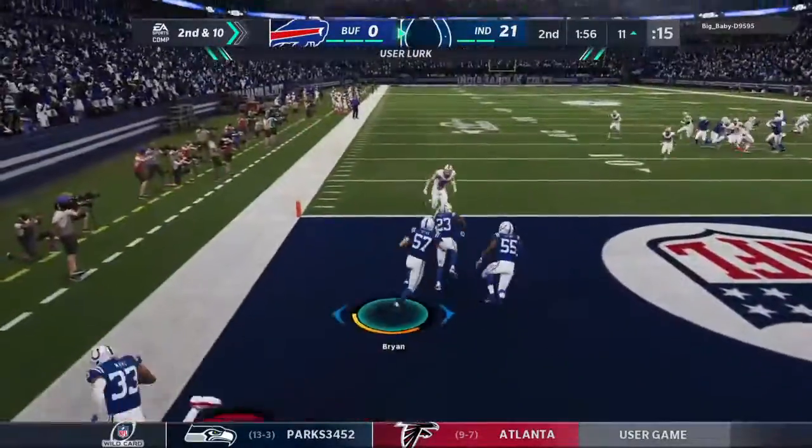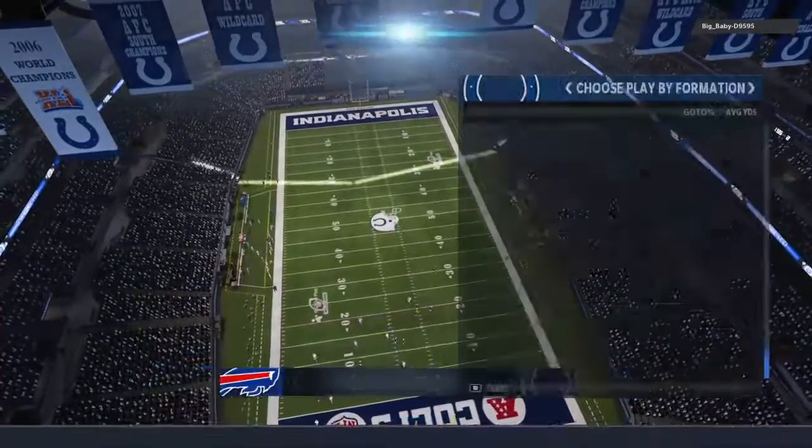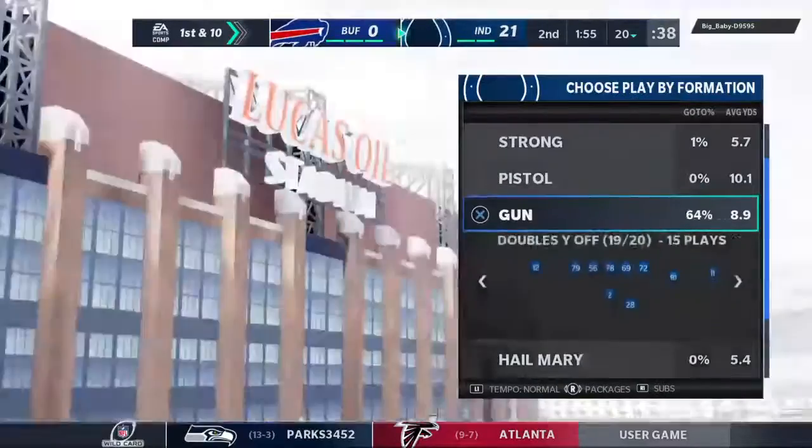And this is going to be intercepted. Read it well, and it's picked. 1:55 left to go in the first half of play.